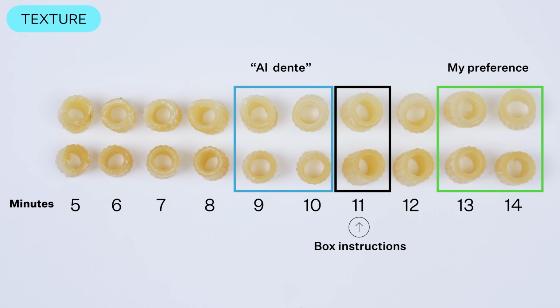Also, one of the things that I found out in this section is that I'm not really a fan of al dente pasta. I think it's kind of overrated. I like my pasta cooked for a minute or 2 longer.